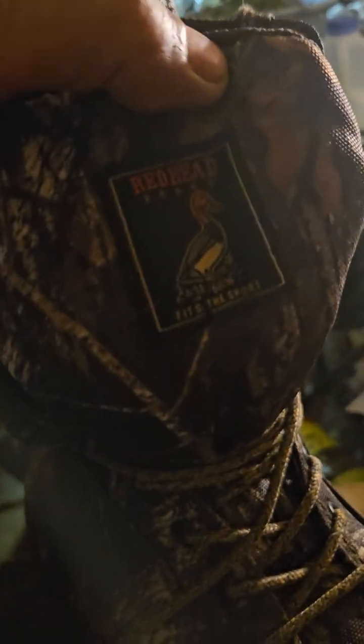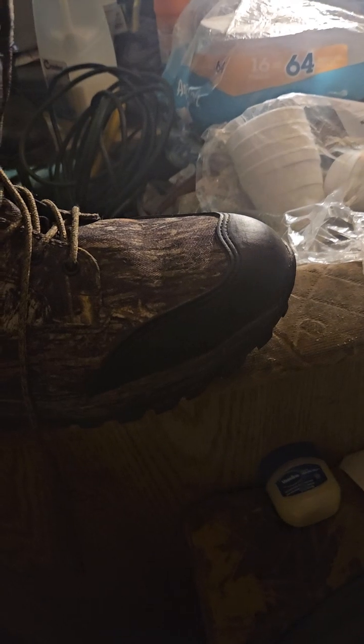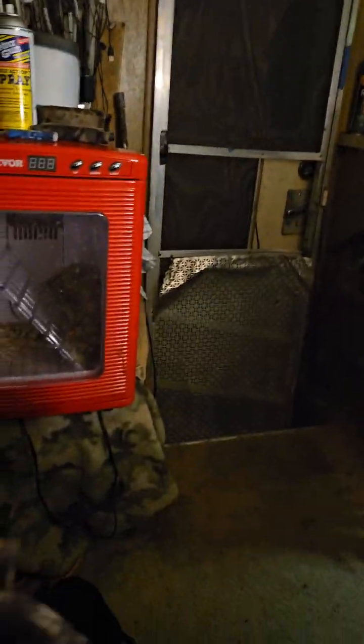These are Redhead hunting boots. Redhead brand, and they're great boots. The size is 14W. Yes, I'm a little guy with big feet. What can I tell you? And of course, I'm going to wear wool socks with this, and my feet will be toasty.